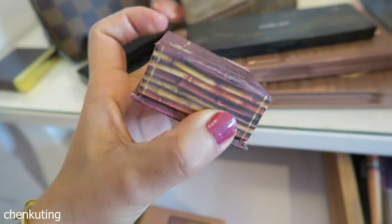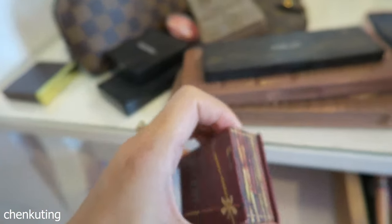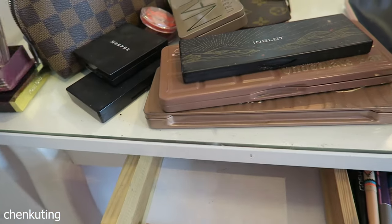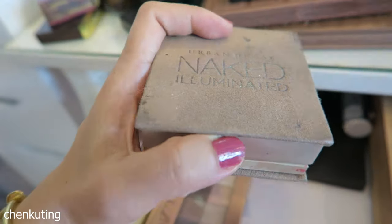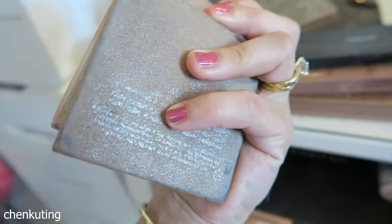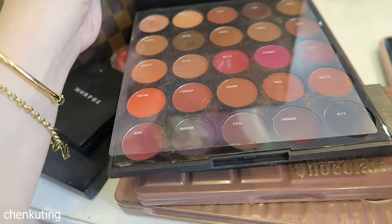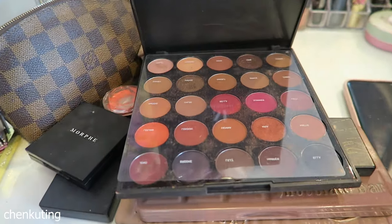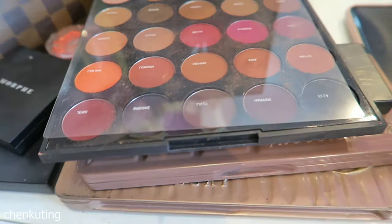Okay, so this is my bronzer from Hoola, from Benefit. Oh, it's almost finished, and I need to buy another one. So this is my Urban Decay Naked Illuminated, like a highlighter. And this is again an eye palette from Morphe. Shout out Cyril. Look at the shades, very nice.